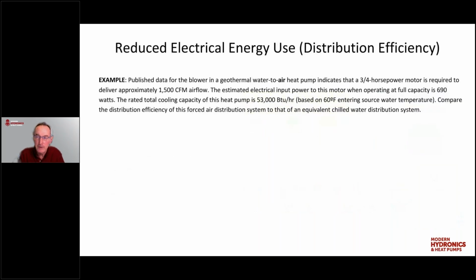Now, I mentioned this concept of distribution efficiency, and it's a very simple idea. It has nothing to do with the efficiency of the chiller, the heat pump, or any other source device. It is simply how much energy does it take to move the heating effect or the cooling effect through a building. And we come up with a ratio. In the case of a design load, we look at the BTUs per hour that the distribution system is delivering, whether it's heating or cooling, and we divide that by the wattage going into the operation of the distribution system. Again, it has nothing to do with the source equipment. It is totally focused on the distribution.